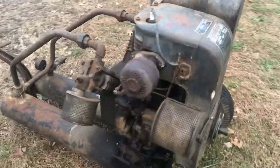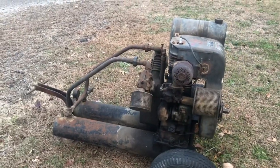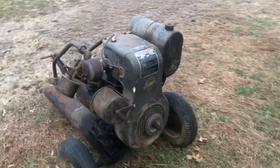But I just got this running today, and I'm going to cut away here for a second to start it, and we'll be back with it running.